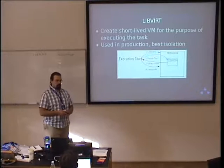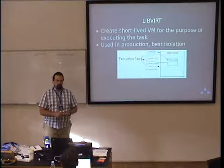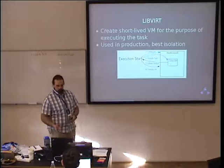Any other questions? Is this making sense so far, the difference between local execution, remote, and then this spawn a virtual machine for the purpose of running a task? Cool.